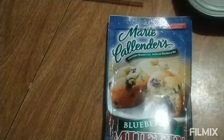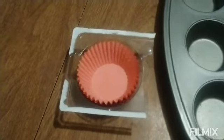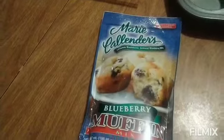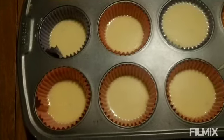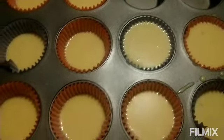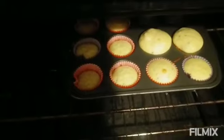Going to make blueberry muffins for breakfast. So I have the liners and the pan all ready to go. Okay, I'm done pouring, so let's put this in the oven. Nice and fluffy.